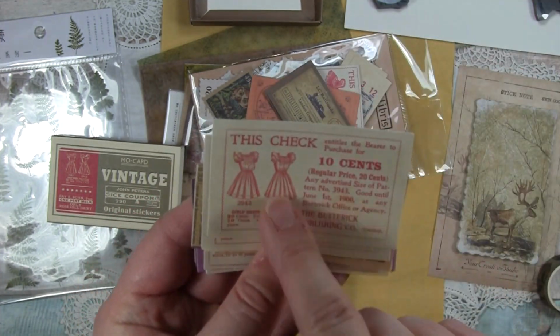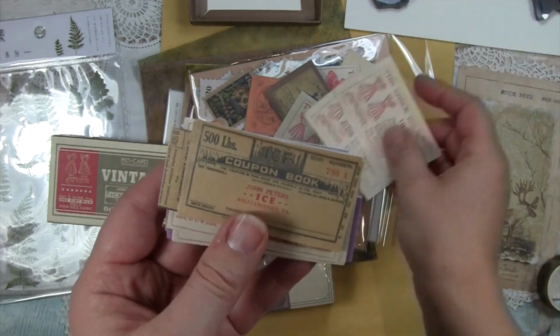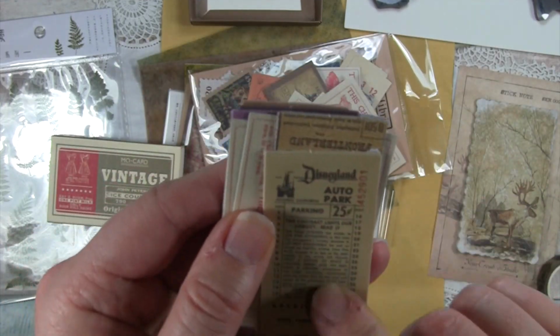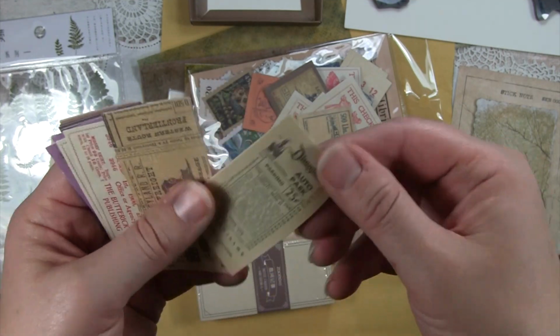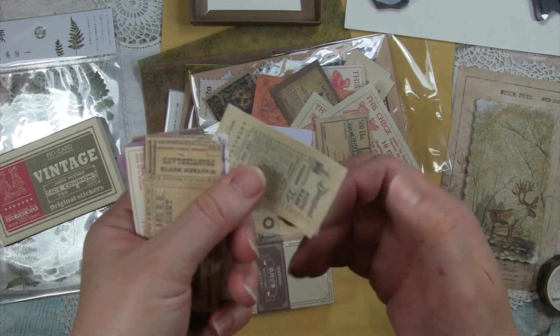I saw this one on the image on the box. That's cute. And oh look, this looks familiar. I think there was something very similar to this in a previous box. It wasn't a sticker though. These I think are stickers. That one, yep, definitely a sticker.